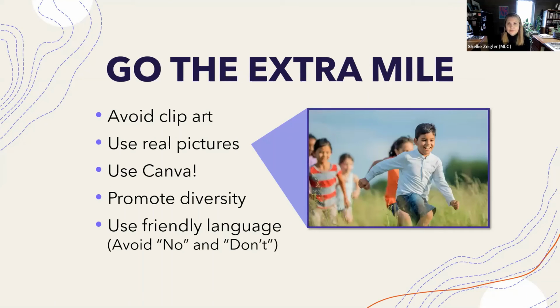So if you've thought maybe these were some good ideas, but you want to go that extra mile, avoid clip art. It doesn't look good. It looks dated. Doesn't look professional. Use real photos of people. Like here, this happy little group of kids. Look at this little boy. He looks so happy. And you can find real photos that aren't copyrighted in Canva. That's why I said use Canva.